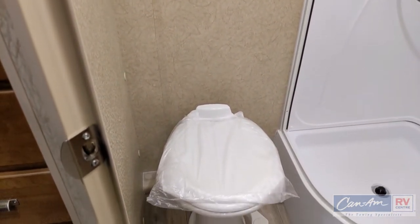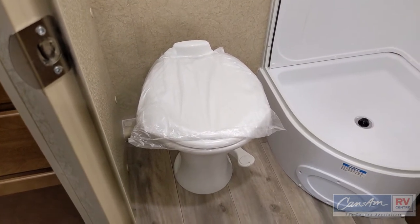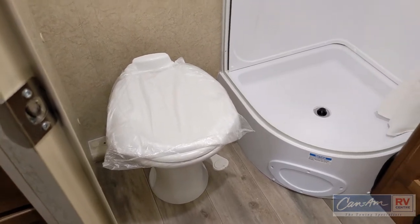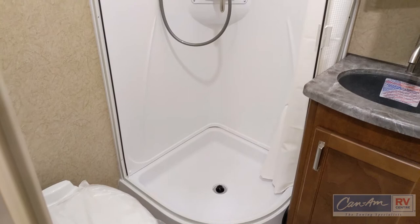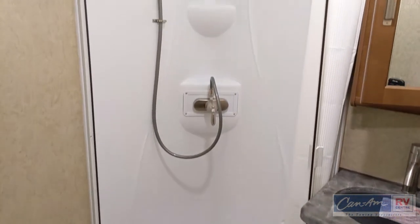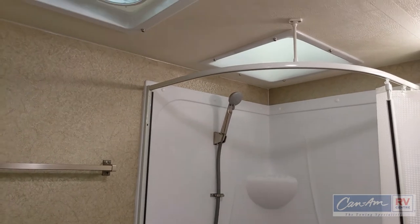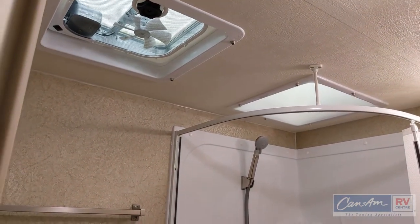And then to the left there, you'll see the porcelain bowl. And that is a high-rise porcelain bowl. It's not plastic. It doesn't rattle and move when you're sitting on it. It's easy to clean. It won't scratch and stain. There is a vent fan as well here. We have a skylight over the shower for natural light and extra headroom for you taller guys. And a really nice comfortable place for getting ready in the morning.